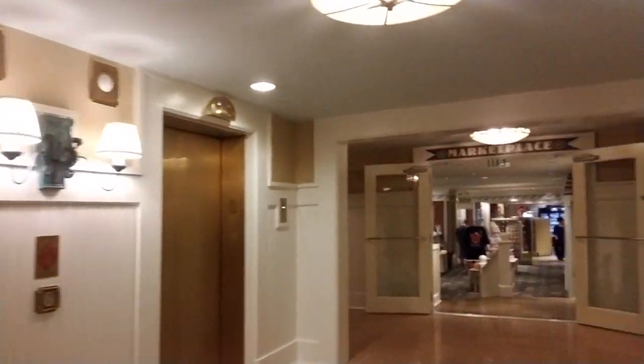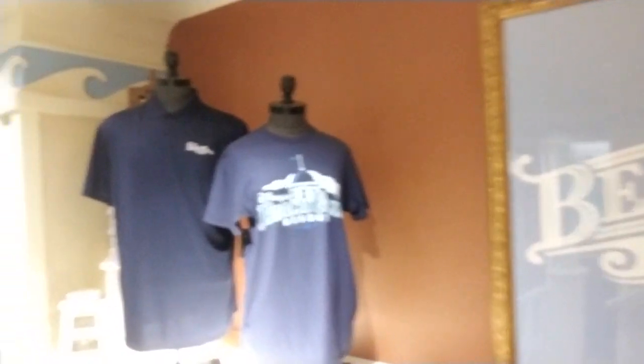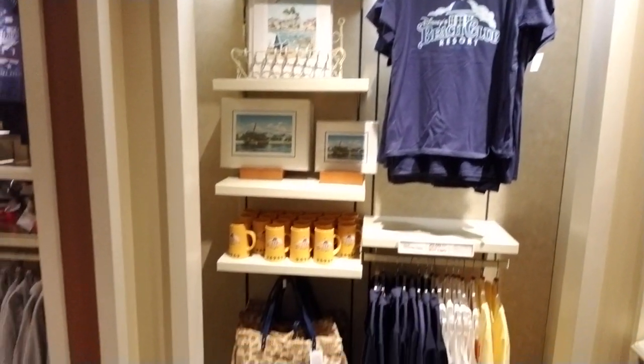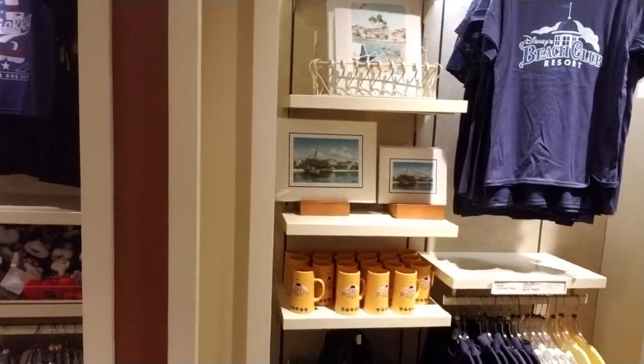And then straight through here, past the elevators, you get into the marketplace. Now this is both the shop and the quick service. They do actually sell Beach Club specific merchandise here. Not all the hotels seem to do that, but they do have mugs and bags and shirts that specifically say Beach Club if you are a fan, and I am a fan.